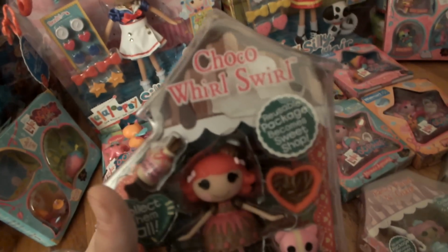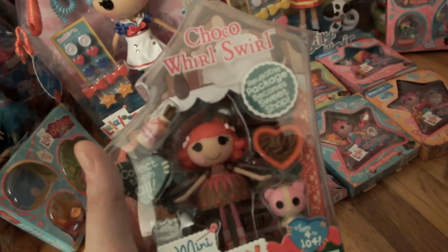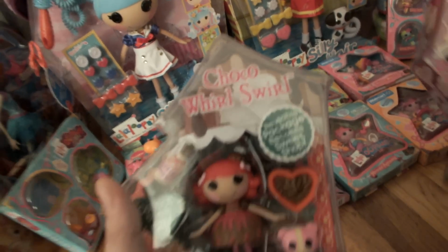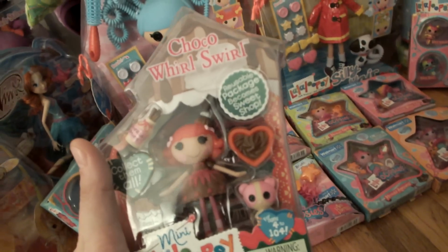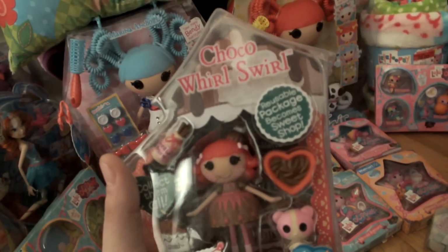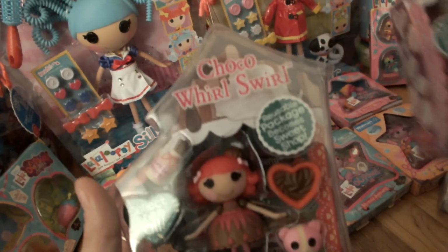Here is the chocolate cake. There's a cocoa swirl, or choco. You could say it choco, but I'm saying cocoa. What would you think it would be, Derek? C-H-O-C-O, or since it's cocoa, C-O-C-O-A. So, Choco. I'm saying Choco, guys. Choco Whirl Swirl.